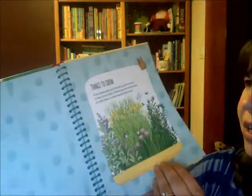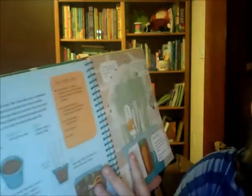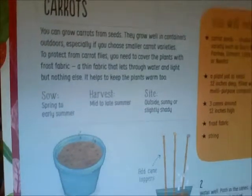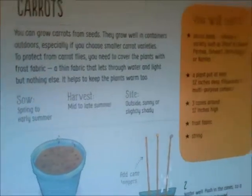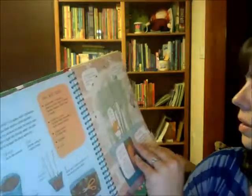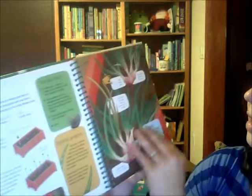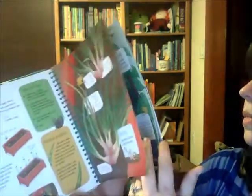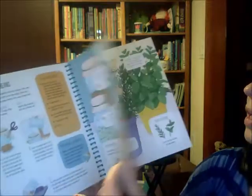So, let's get started to grow. We're going to start with some carrots. It's going to show you how carrots grow. They grow from seeds, when to sow them, when you're going to harvest them, and what you will need. We're going to talk about harvesting, and then we're going to have some other vegetables that we can grow.